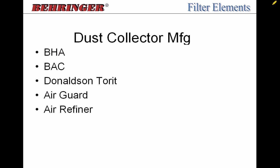Our main competitors to this would be Donaldson Torit. They are probably number one, and the other ones would be either BAC or BHA. And AirGuard and Air Refiner are basically just manufacturers of dust collector filters. So wherever you see those names, you know that we can probably offer an interchange for them.